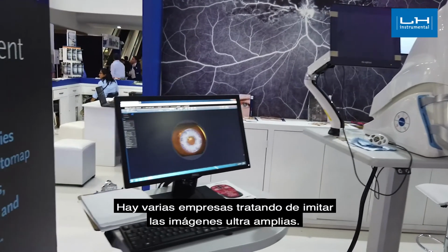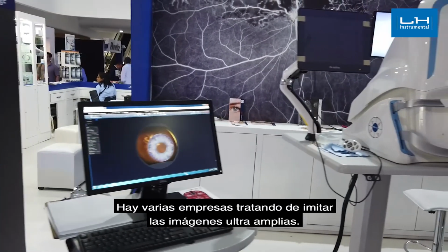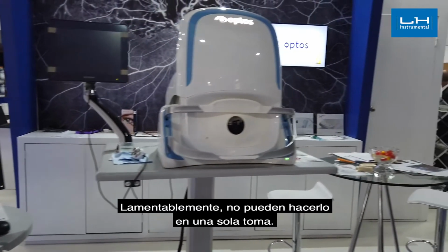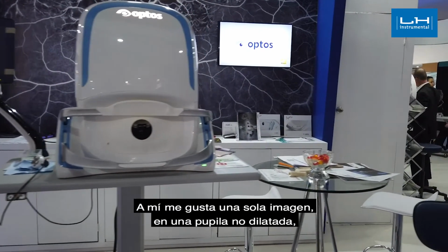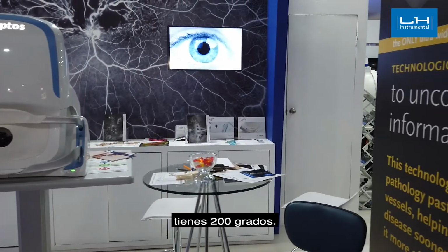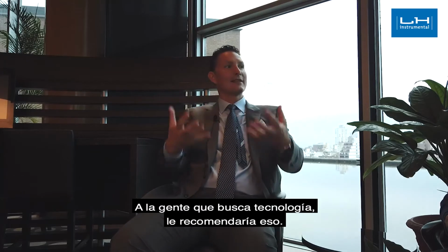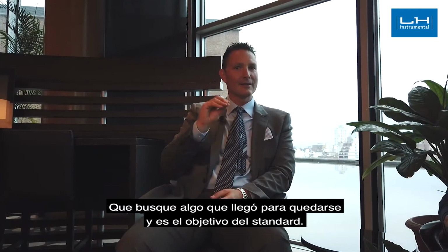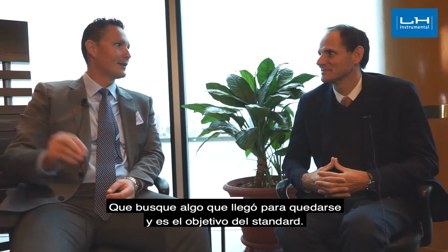So there are several companies that are trying to imitate the ultra-wide field image. Unfortunately, they can't do it in one screenshot. What I like is that in one shot, in an undilated pupil, you get 200 degrees. And so as people look at technology, what I would recommend is to look for something that's going to be here to stay, and that's the gold standard.